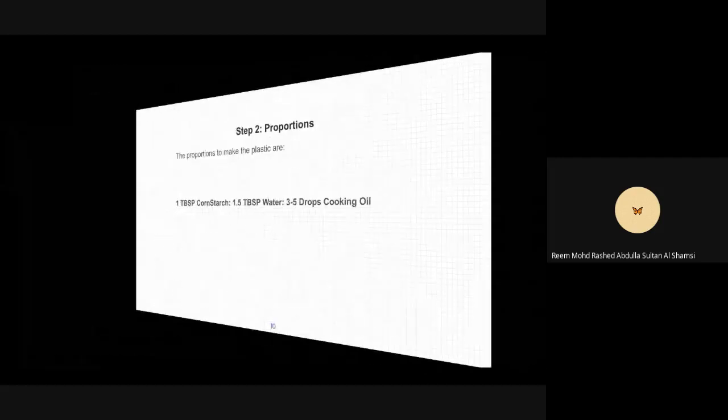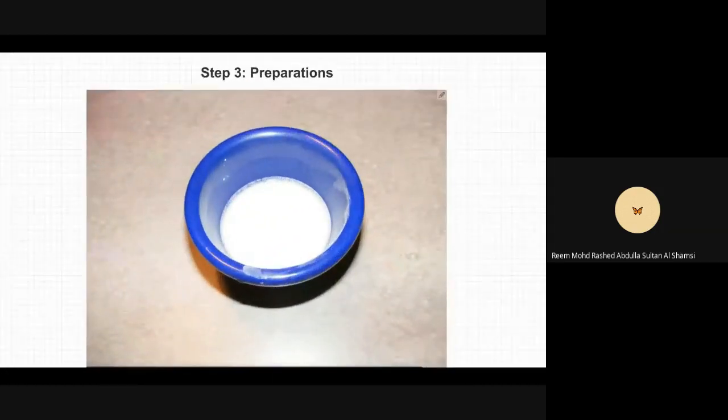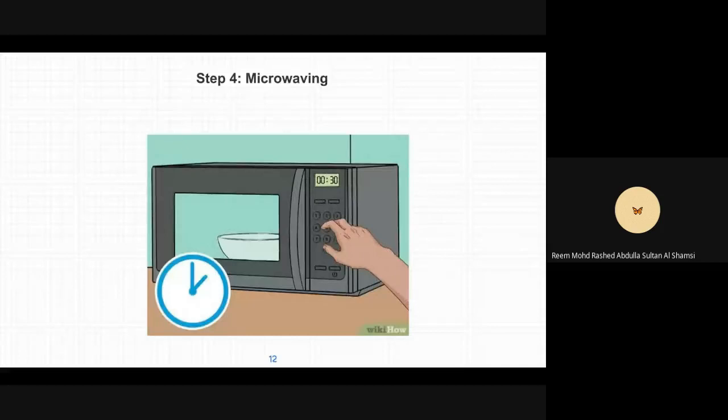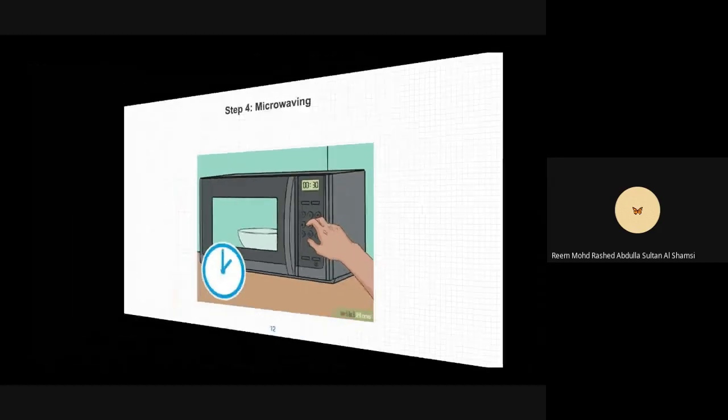In the next slide, the preparations. You need to mix the ingredients together to form a milky looking liquid, just like the one you are seeing. And once you have this mixture, it's ready to be microwaved. So step 4 is microwaving. You need to put the mixture in the microwave and set the microwave on high heat for 25 to 30 seconds, no more. The mixture should start to bubble and become slightly transparent. You need to keep an eye on the mixture to make sure nothing goes wrong. Step 5 is molding the plastic.